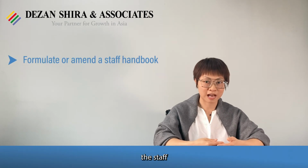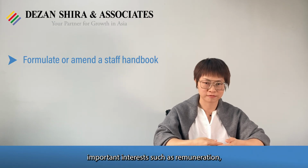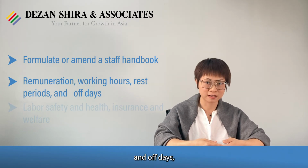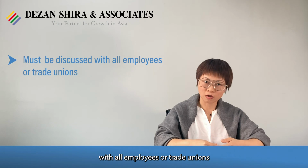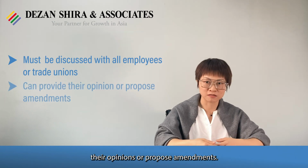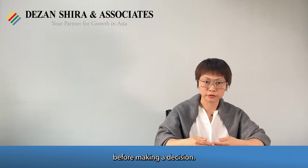When you, as the employer in China, formulate or revise the staff handbook on matters which directly involve employees' important interests, such as remuneration, working hours, rest periods and off days, labor safety and health, insurance and welfare, staff training, labor discipline, and so on, such formulation or revision must be discussed with all employees or the trade union, who will have the right to provide their opinions or propose amendments. You, as the employer, shall negotiate with the trade union or employees fairly before making a decision.